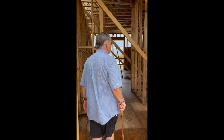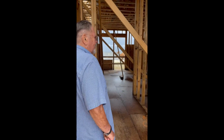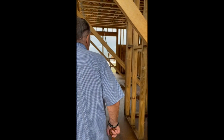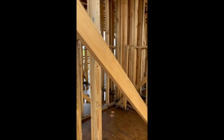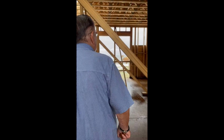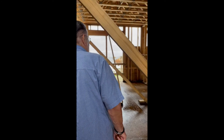Unit number 4. It's an ADA room. We have two of them for handicapped. The bathroom is in here. It'll be wide enough that a wheelchair could go into. And this is the balance of the room.